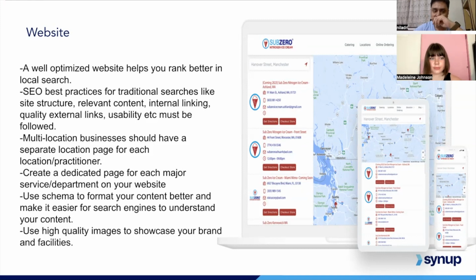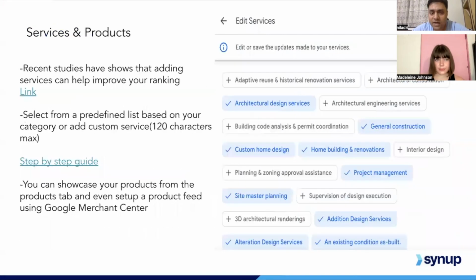Always use high quality images to showcase your brand and facilities and the services that you provide. I would avoid using stock images of any kind on these landing pages, especially on your Google My Business profile.